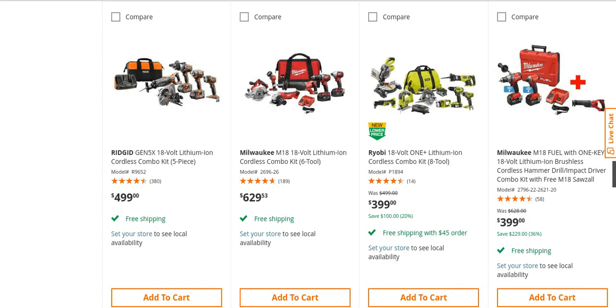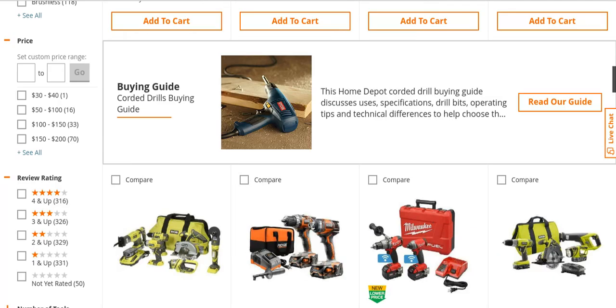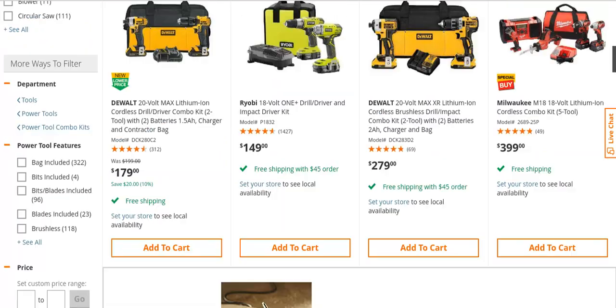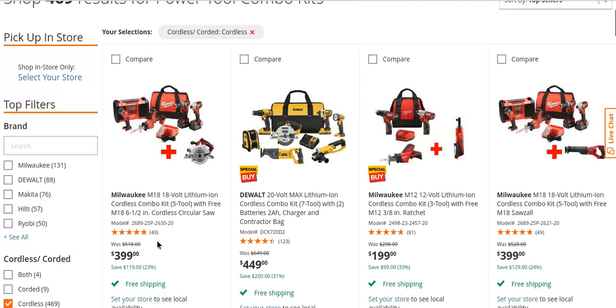I just think you're going to get a little bit more bang for your buck and you're going to spend $100 less. So if you do go with the Milwaukee for $399, and what I like about this kit is you get two 3-amp-hour batteries. But if you want a speaker, you want an angle grinder, that's pretty cool.